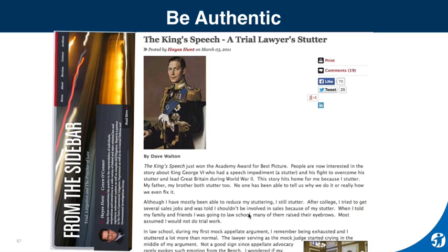I coached a lawyer, Dave Walton, in Philadelphia, who, if any of you have read Adam Grant's book, Give and Take, if you go to the fifth chapter, it's all about Dave Walton. But Dave Walton is someone who grew up stuttering, and so after The King's Speech came out, Dave Walton wrote this blog post because The King's Speech dealt with stuttering. This is really personal stuff, and you can see: in law school during my first mock appellate argument, I remember being exhausted and I stuttered a lot more than normal. So in this blog post, he's writing about how he overcame the stuttering issue, and he's been an incredibly successful trial lawyer.